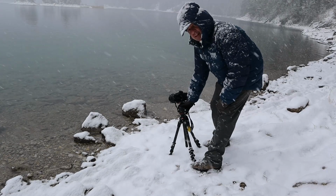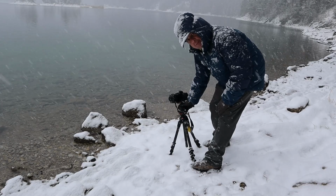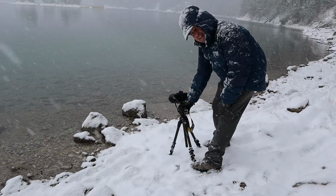Leaving the camera with the lens pointing towards the direction where the snow is coming from was not the cleverest thing I've done today. That's why we have lens cloths.